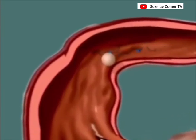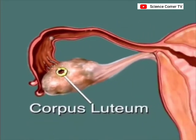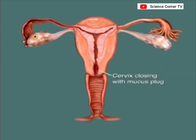After ovulation, the empty follicle is transformed into the corpus luteum. The corpus luteum produces a hormone called progesterone. Progesterone prepares the endometrium in case there's a fertilized egg ready to implant. It also causes the mucus to thicken and the plug to begin forming in the cervix again.